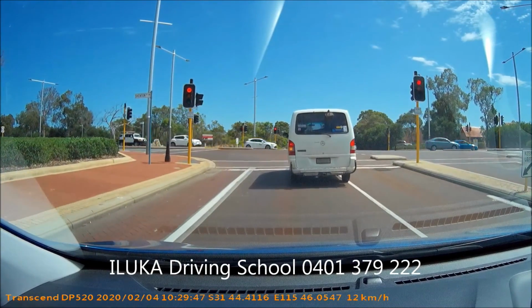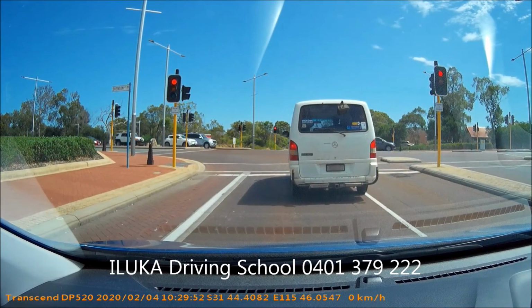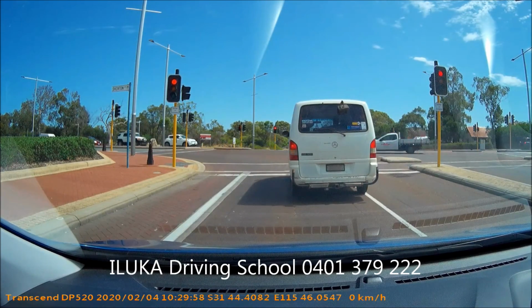Now we can't see because of the van in front of us, but the road ahead merges back into 1 lane on the other side of the traffic lights. And this left lane is actually the lane that pushes across. The right-hand lane is the one that continues straight. So in this case, we will need to indicate.